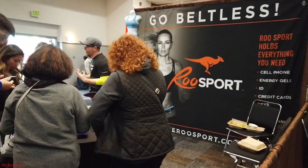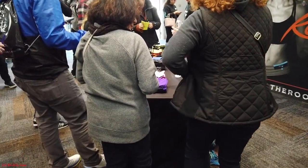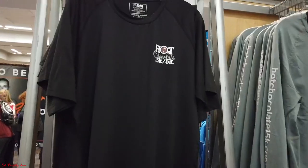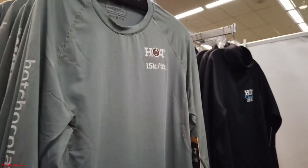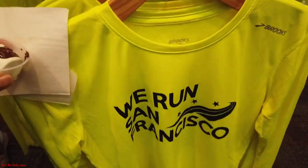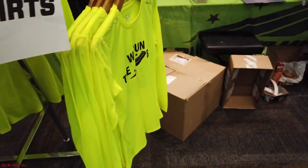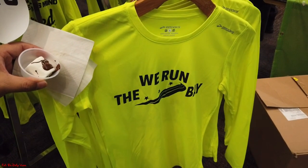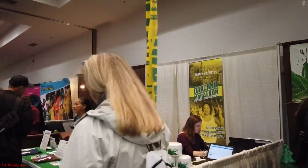Go beltless, there's a lot of people there. Just a little belt you put around your waist, so it feels like you're not wearing a belt. It's part of your clothing line, like that lady in the picture is wearing. If you're looking for some old hot chocolate gear from the past, or some new ones, they have them right here. These are some cool shirts right here. We run San Francisco. They have another one that says, we run the Bay. This one right here. We run the Bay.